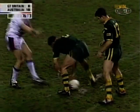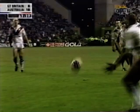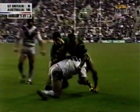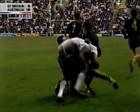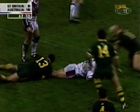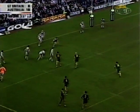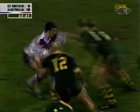They really do support their men with the ball, and they support those mistakes, the Aussies. Johns with a dab towards the in-goal. Price is there, and Britain have it back. They must attack from deep. It was inevitable that Johns was going to get there, get himself in a position. Could have been a flop. It should have been.